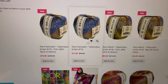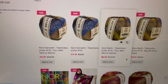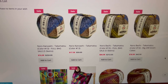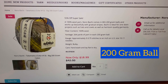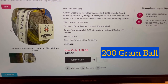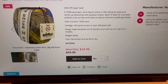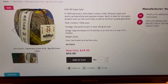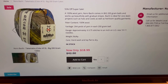So I did want to show you that right here on the right-hand side, they actually have the one cake where you can get it for $18.99 if you just wanted to buy the 100 gram ball. It is on sale right now, 55% off. That is a super sale. The yardage is 264 yards each. And you hand wash and lay flat to dry. So you might want to jump on this if you are a Noro fan.